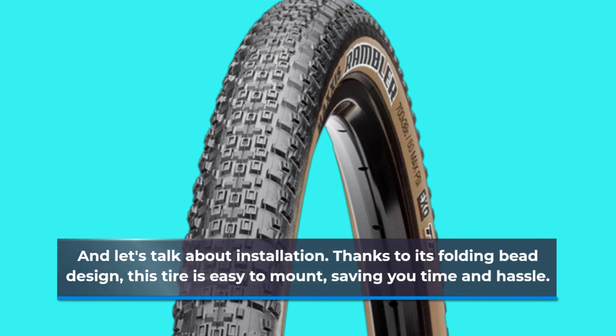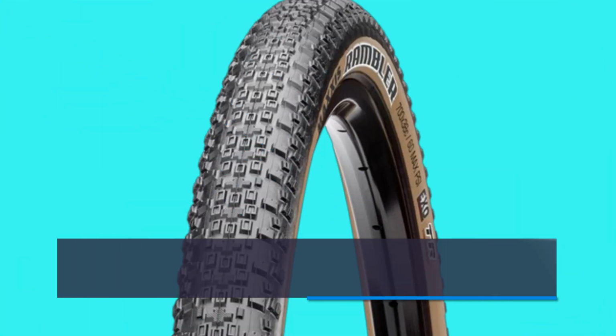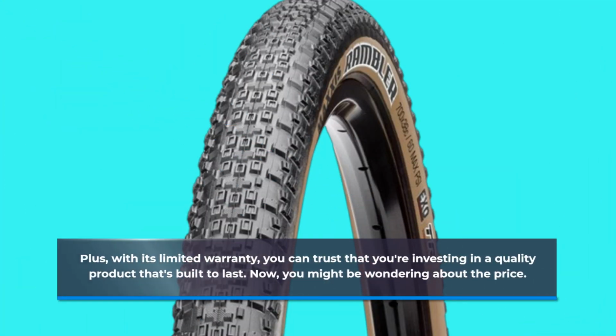Thanks to its folding bead design, this tire is easy to mount, saving you time and hassle. Plus, with its limited warranty, you can trust that you're investing in a quality product that's built to last.